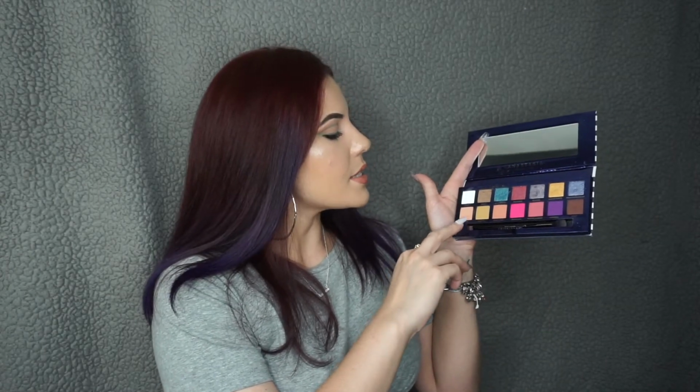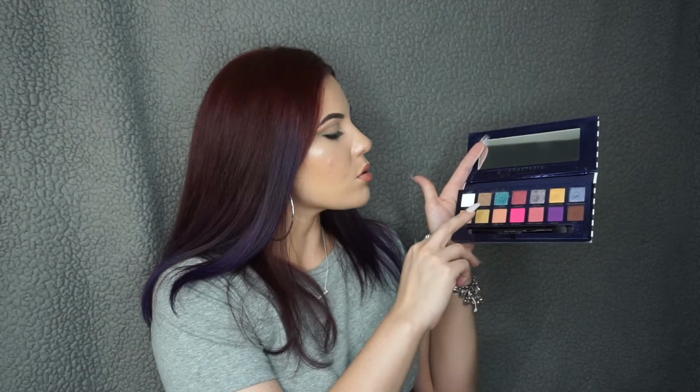Even if you're a beginner and you're scared to play with colors, I know, because I've been there. You still have a lot of your neutral colors, like you have Estate, Cabana, Coastline, Yacht, Palm. So you have a lot of neutrals as well. And then you could just play with a little pop of color in your inner corner. That's what's been in style lately. So if you are still a beginner or whatever, I feel like you should pick this baby up because it's a staple.